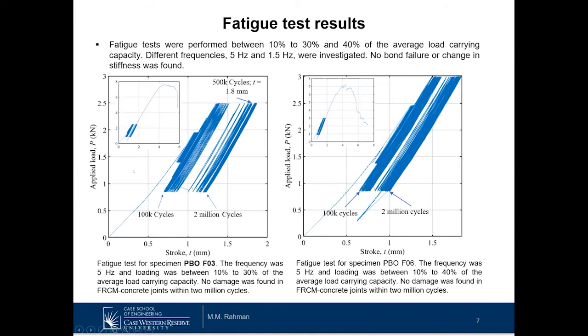Here on the left, we have a fatigue response from one of the specimens where the loading range was 10 to 30% and the frequency was 5 Hz. As you can see, from the beginning, 200K cycles, and even at 2 million cycles, there is almost no damage or change in the stiffness. After the fatigue test, we continued with a static test to examine the response of the specimen. Here is the fatigue plus static test response, and we can see that it almost performed like an undamaged bond specimen.